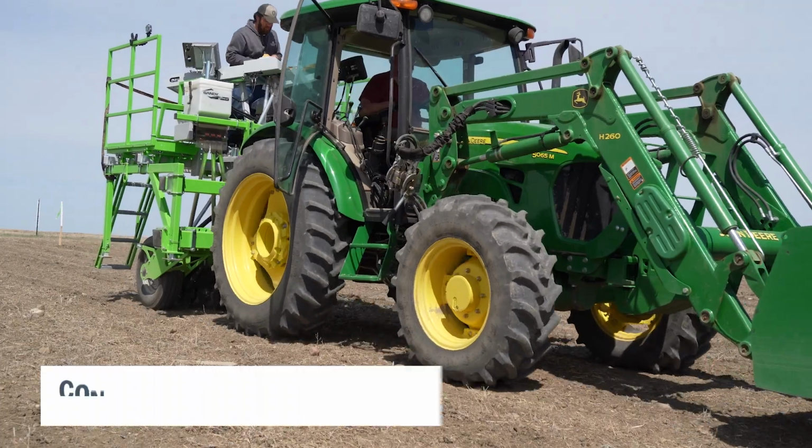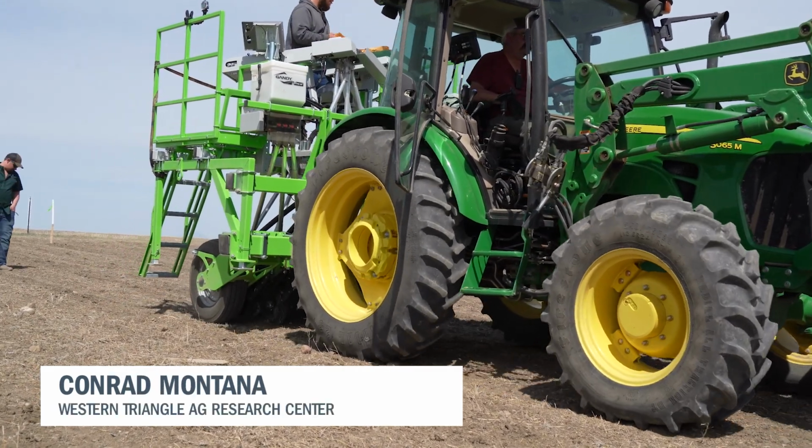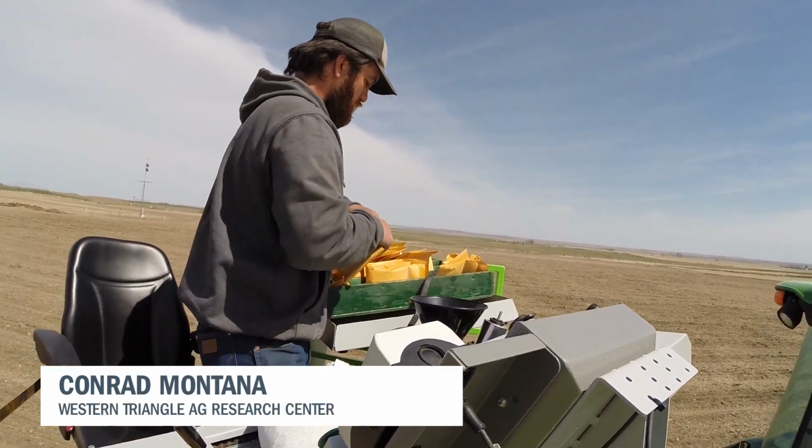It's just the variety trials for the breeding programs and the statewide pulse trials that are grown at all the research centers across Montana. So we've already seeded our spring wheat and barley. We got those in late last week.